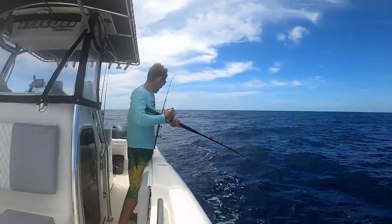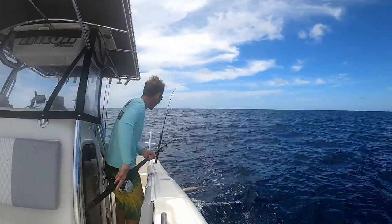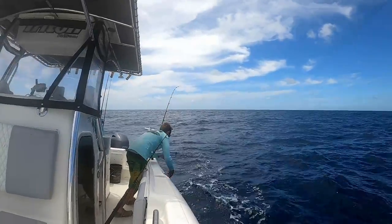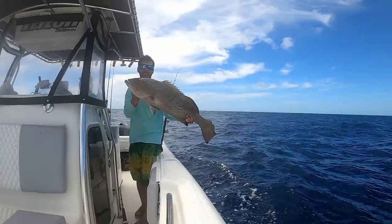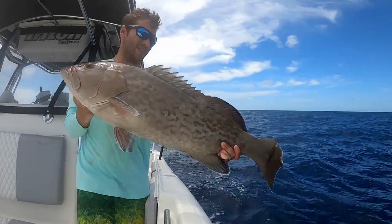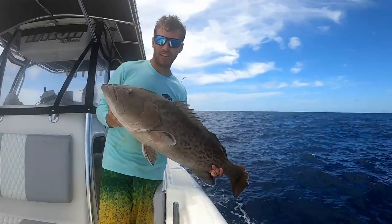Here he is coming up. Nice catch. The first fish on a Strikelines hard bottom HD spot. A nice gag, look at that. What is this, the 32 to 34 incher? Try to get another one.